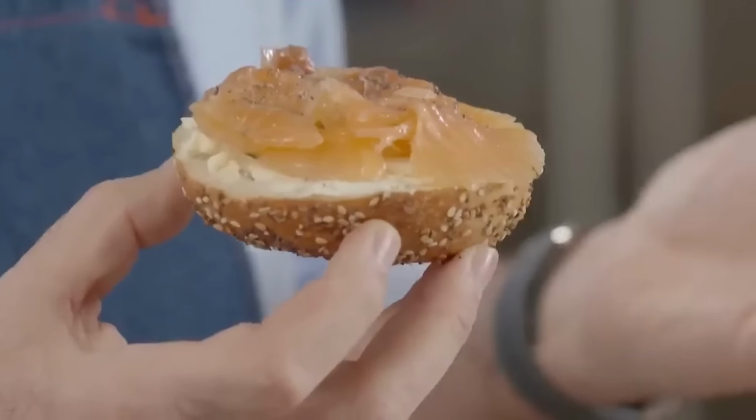You can store smoked salmon in the refrigerator for up to 2 weeks. You can keep it frozen for up to a year in plastic wrap or a freezer bag. Raw salmon can range from around $8 to $12 per pound for Atlantic farmed salmon and $11 to $20 for wild-caught varieties.